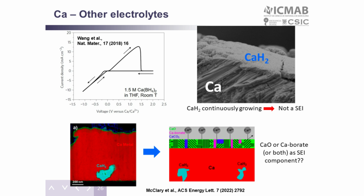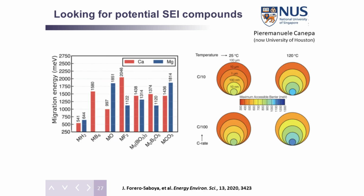So of course we were very tempted to say that, okay, this is once again one of the examples that borate is actually playing an interesting role here. However, as counterintuitive as it might sound, I wouldn't fully discard the role of calcium oxide here. When we calculate the migration energy barrier of calcium into different compounds, we can see that we have a 1 electron volt migration energy barrier, which might sound prohibitive for migration.